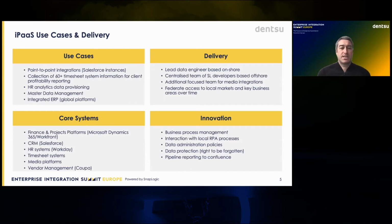So in terms of use cases, I've touched on some of these already, but initially it was point-to-point integrations, things like connecting regional instances of CRMs and Salesforce up to our global instance. So just passing through things like clients and opportunities. We had a program of work around client profitability. In order for that reporting to be successful, they required data from 60+ timesheet systems. So we set about tackling connectivity and pulling out all of this timesheet data, standardizing it and making it available for that reporting function, along with other finance information.